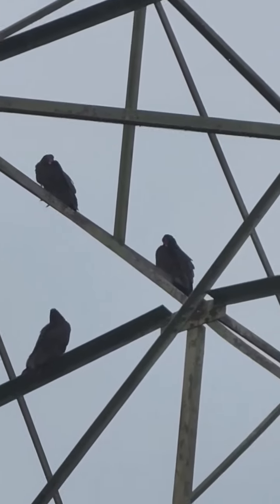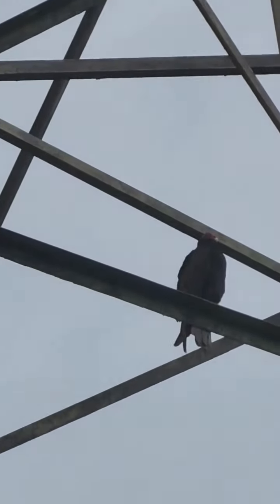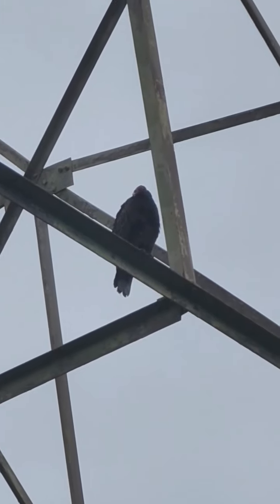So I'll zoom in as tight as I can on video. Video on a Samsung, I can only do 20 times zoom on video and 100 times on photo.